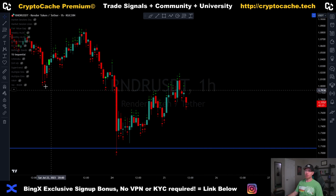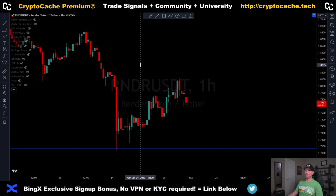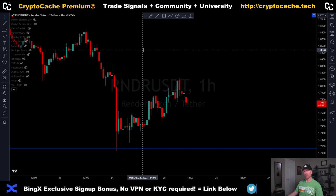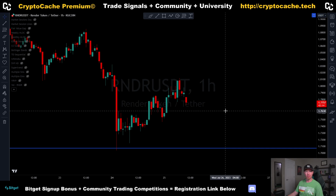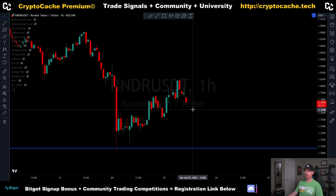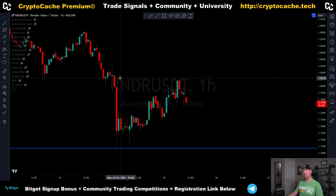Last but not least, TD Sequential telling us there's not really a whole heck of a lot here for momentum. So truth be told, there's not a lot of great signs here to go long or short. If you're a spot trader, consider adding to your position at the 170 to 175 range. If you're considering a long position for a swing trade, wait for a break through this 180 range first and let it consolidate above that level.